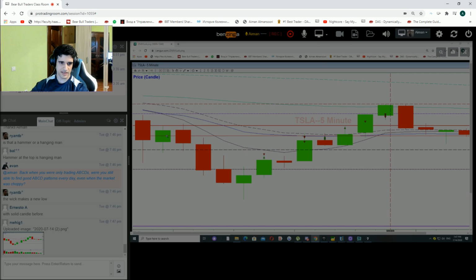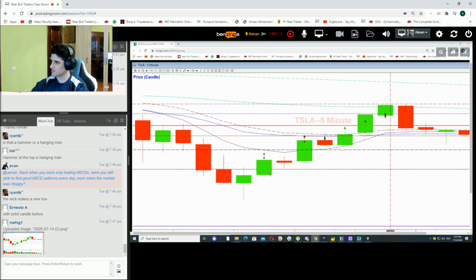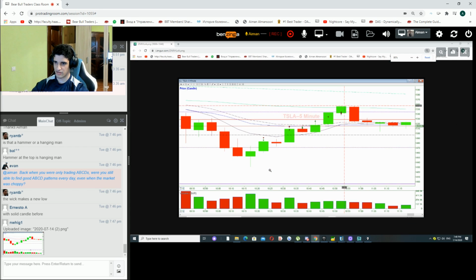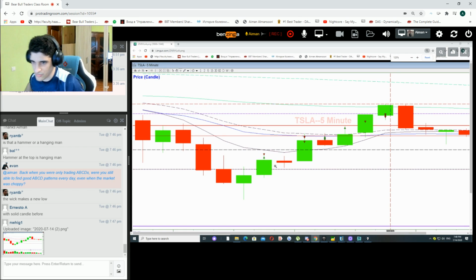So NWIG, let's see what it did right there. Traded Tesla at 10:20 on the 5-minute chart. Unfortunately, I can't see the 1-minute chart, and I think the 1-minute chart is important for entries. But look at this right there. This was your entry. I think a better entry would have been at a new 5-minute high.